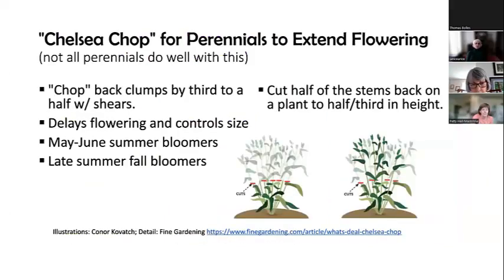I mentioned the Chelsea Chop earlier. This is based on the famous Chelsea Garden Show, which is on my bucket list, but the Chelsea Chop is developed to keep leggy, tall perennials from getting out of control. As you notice in my garden, I don't do that, and mine do get out of control.